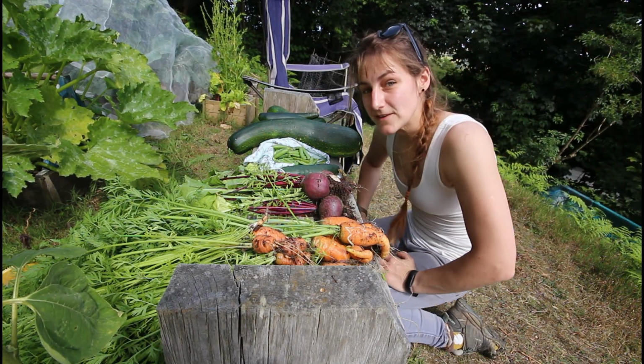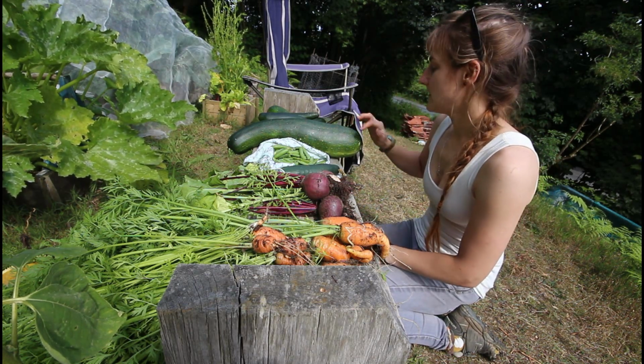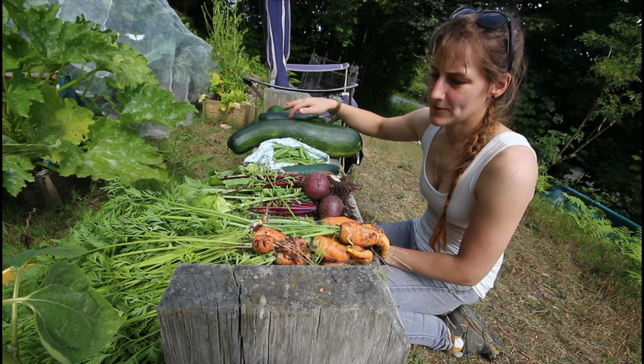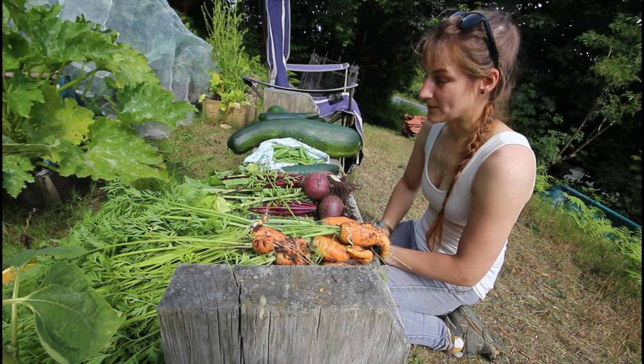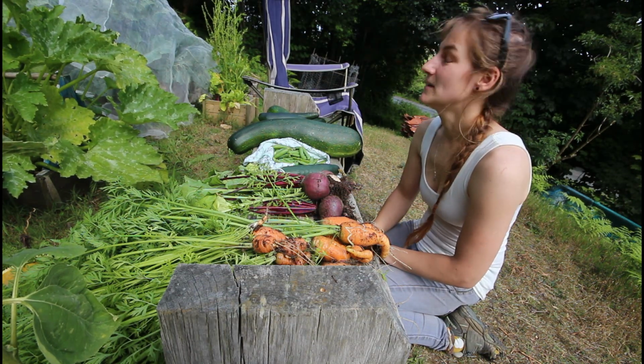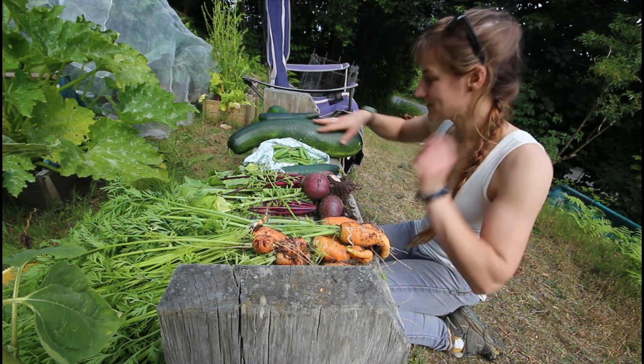Cool. So it's been a fun day at the tiny house allotment. I really should have thought this through, because I came up on my motorbike. I've only got my backpack and my back box, so we'll see how much I can fit in. But yeah, not a bad little harvest.